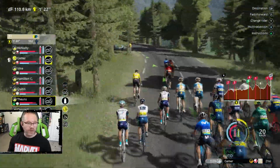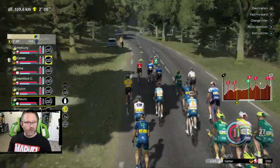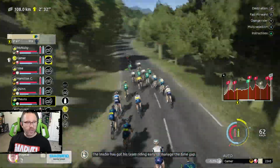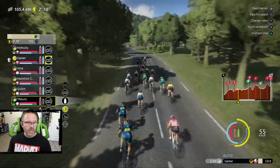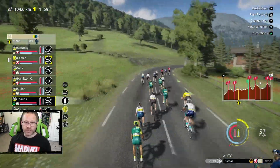Undulation through here is not doing anyone any favors. And finally, we are allowing the gap to the front group to open up a bit and easing off, and recovery begins. 113 left in the peloton. I would imagine there's a chance for others to come back, but it's 2 minutes to the next group.